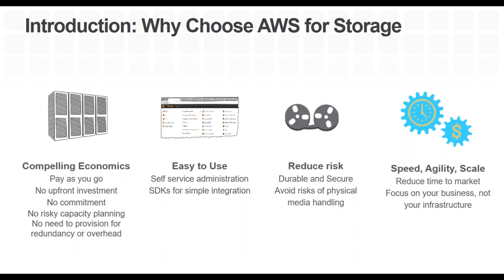Customers tell us they can reduce risk with AWS storage. Of course, the platform is durable and secure. Security is job one at AWS. And you can avoid the risk of physical media handling. So we're not going to offsite boxes of tapes or physical media. We're not going to worry about chain of custody for that physical media as it leaves our data center. And we're going to place those data assets securely in the cloud. And we're also going to reduce the risk to our projects and our processes that rely on the data.